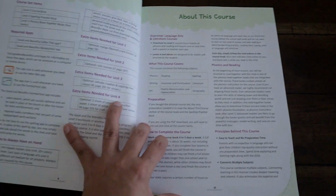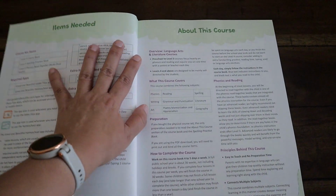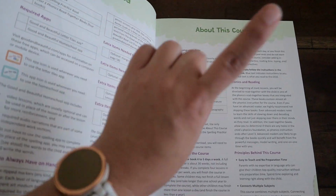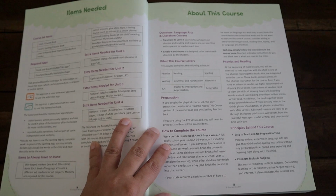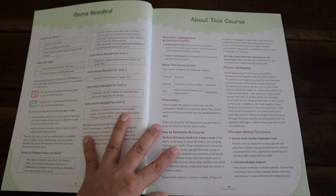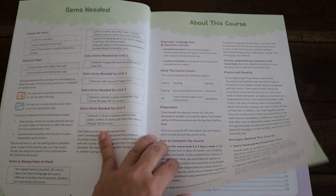I do have another flip through of this before we used it, and I'll link that down at the bottom and up here at the top. It's from last year, when I'm showing my curriculum picks for my 3rd grader. It was the first time we had ever gone through it, so I'm going through it for the first time.